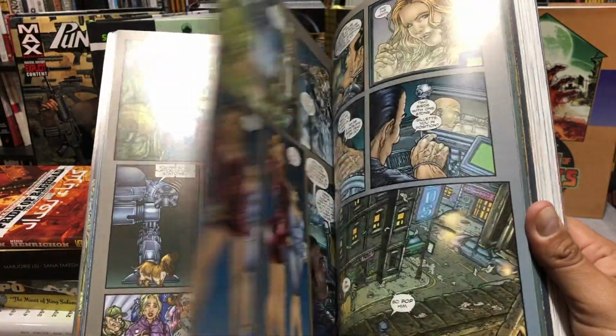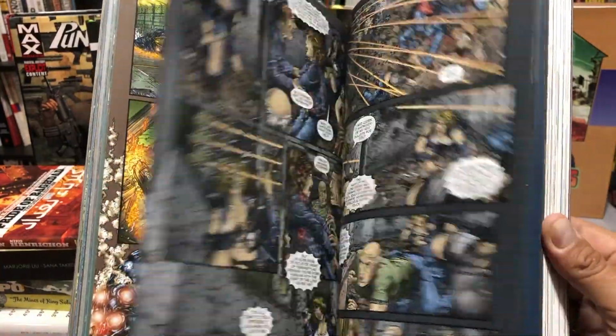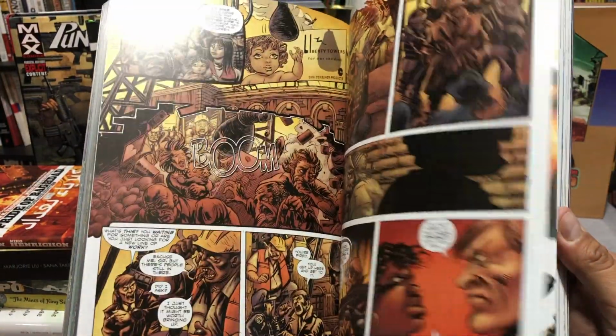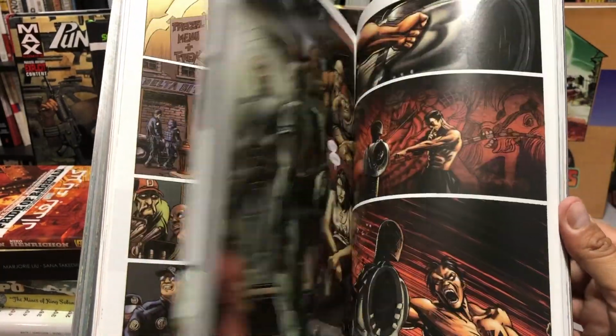And let's just flip through here. So you can kind of tell the artist is definitely inspired by the gritty Frank Miller artwork from the 80s. A lot of gritty and gore, which, hell, it's RoboCop, right? So what do you expect? Here we go. Here's some stuff that looks different.